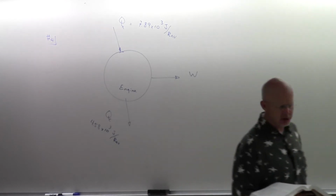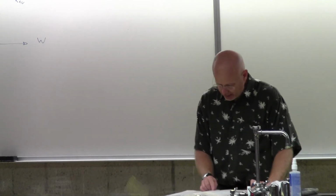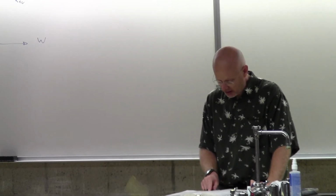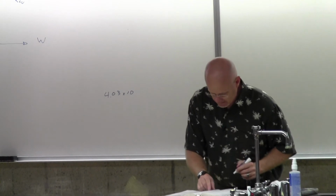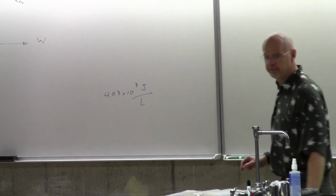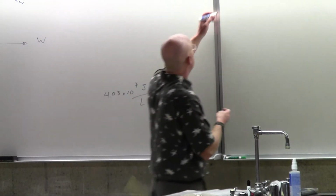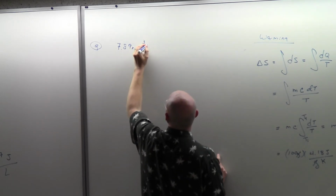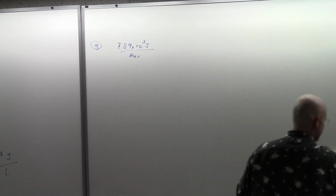They don't say anything about the temperatures here, so we can't really do any entropy with it, and they're not even asking entropy. But what they are asking here in A is, how many liters of fuel does this engine burn in 1 hour if the heat of combustion is 4.03 times 10^7 joules for every liter of fuel you burn? And so I'll start here. Here is step A. We know that there is 7.89 times 10^3 joules per revolution. And they're asking, really, how many liters per hour?